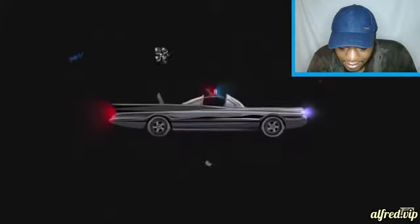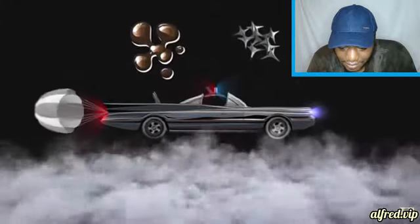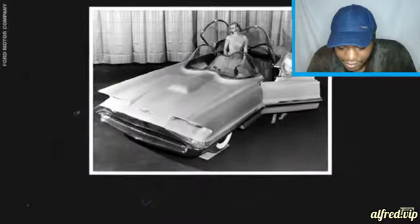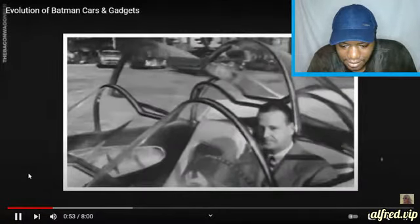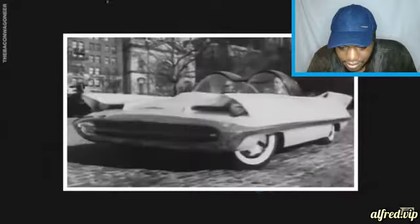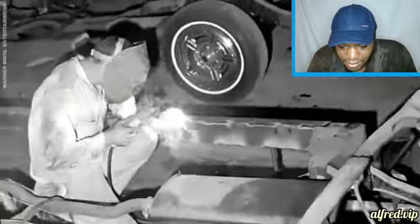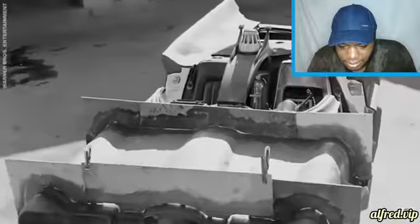The car had oil squirters and nail spreaders on the back, smoke screens, a bat chute, and rocket launchers. The car was based on a 1955 Lincoln Futura. Now this is something I didn't know. A concept car representing what Lincoln thought the car of the future would look like. We all know how that story goes. With the Futura as a base, the Batmobile was designed on top of it in only 3 weeks.